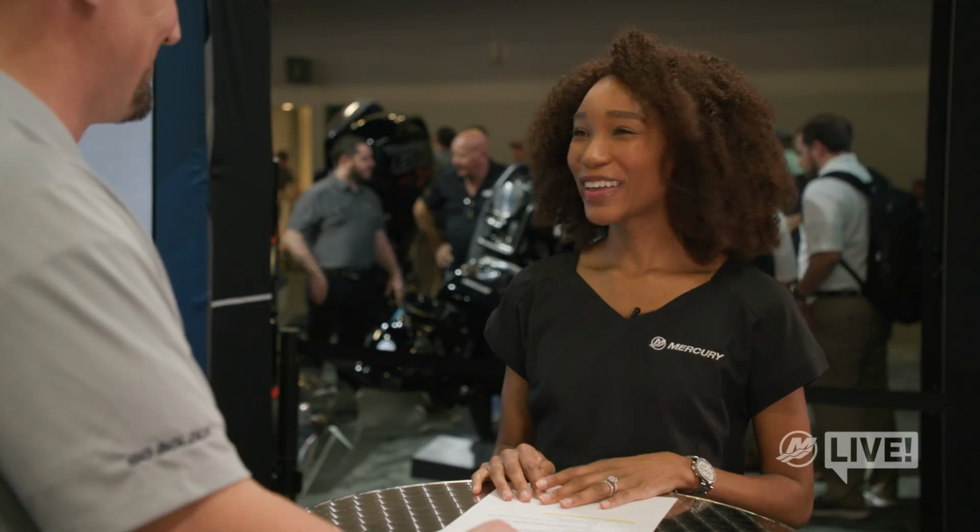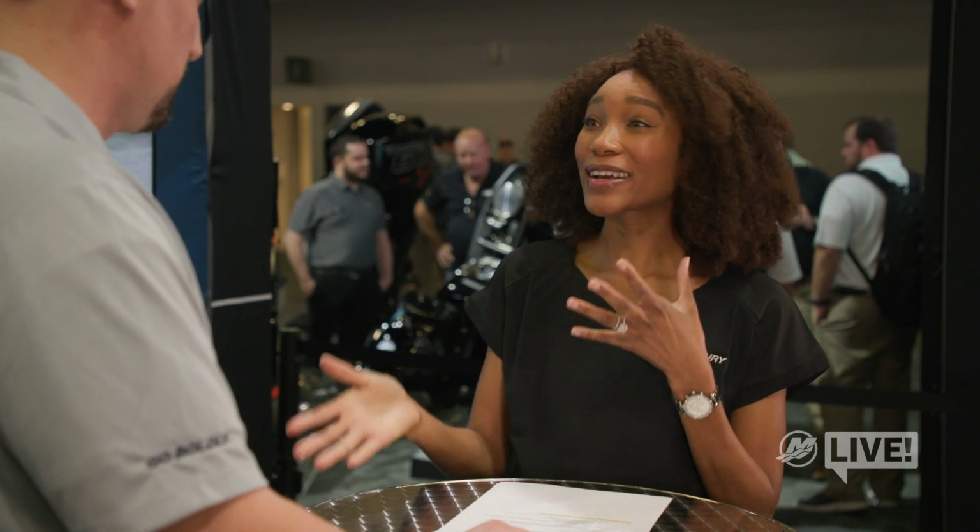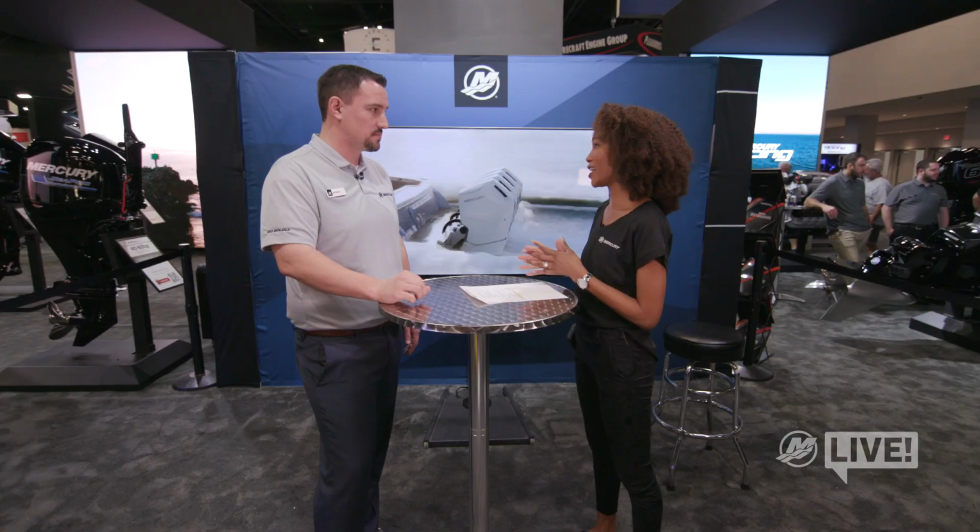That's right, yes. Let's get into the performance, like the thrilling acceleration, fuel economy, things of that nature with this. Yeah, so a lot of our customers know, 600 horsepower is a lot of horsepower on a boat, but what we learned is that it's really more about total horsepower, more about top speed than, there's other things that these customers are looking for.